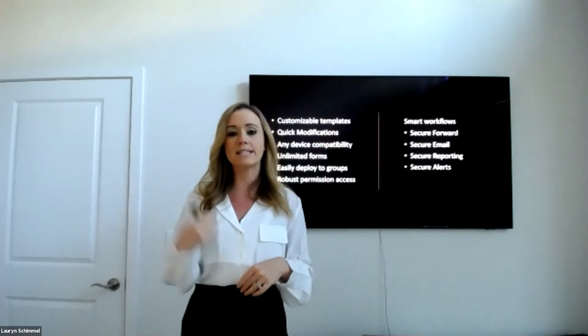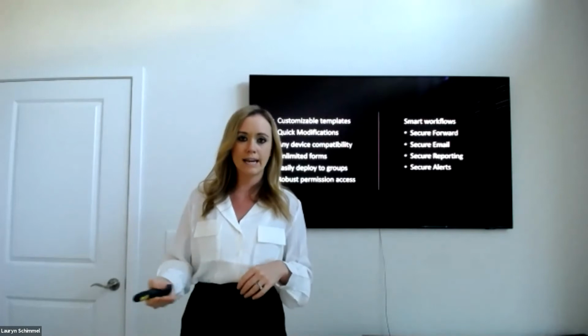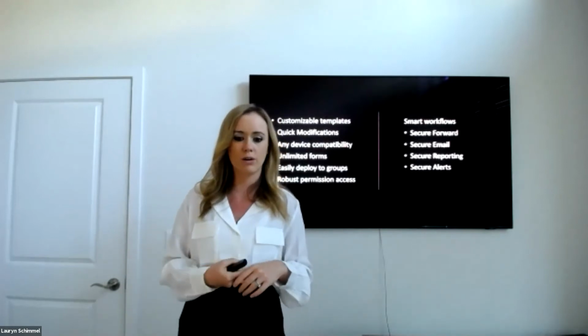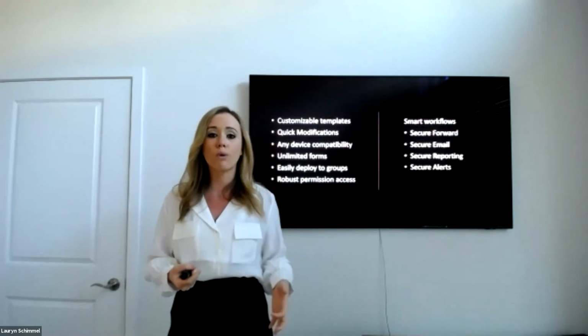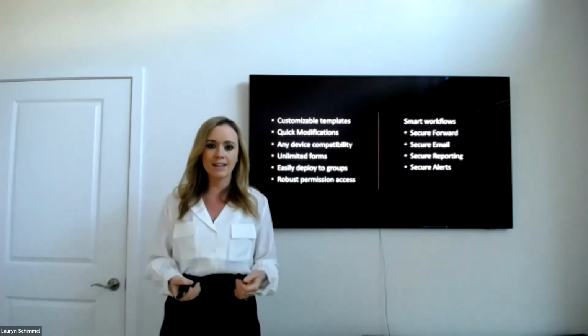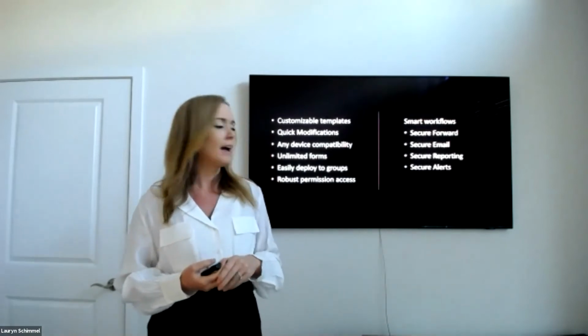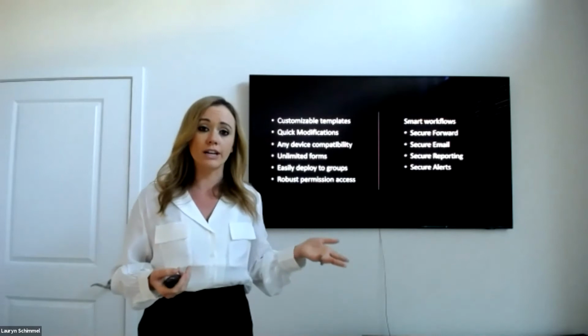Secure email: if you need to email copies of forms that contain personal health information, PHI, you can email forms using our secure email platform. Secure reporting: if you need to export data from DoForms in a secure manner, we have a secure report builder. And of course, alerting, secure alerts.